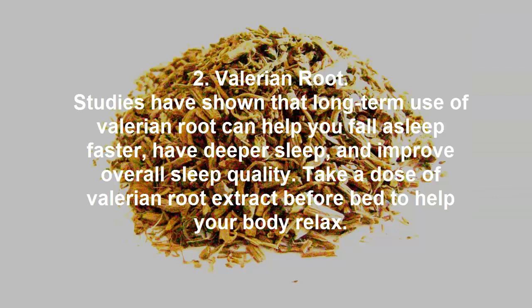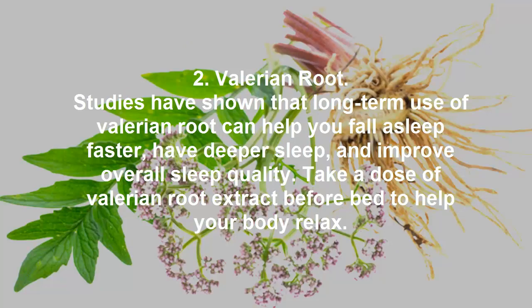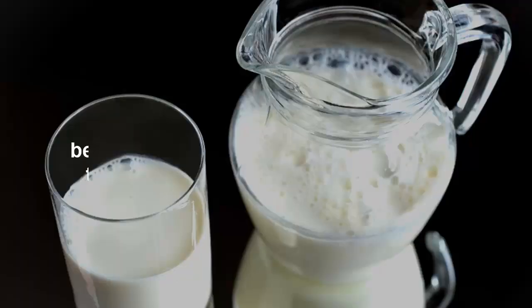2. Valerian root. Studies have shown that long-term use of valerian root can help you fall asleep faster, have deeper sleep, and improve overall sleep quality. Take a dose of valerian root extract before bed to help your body relax.